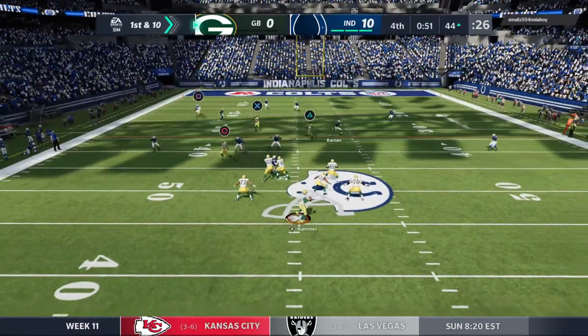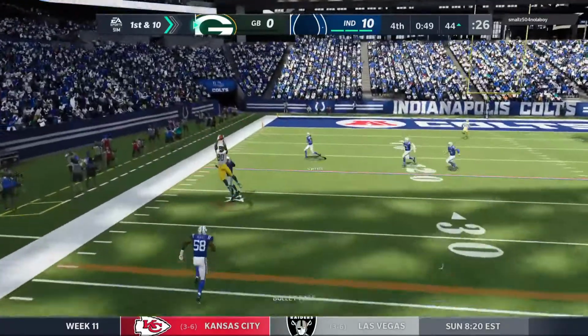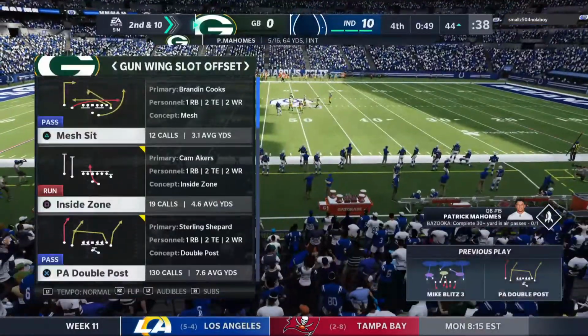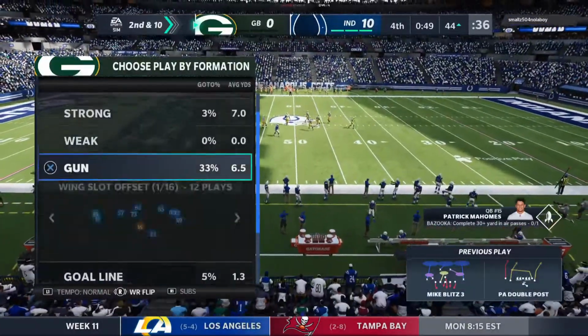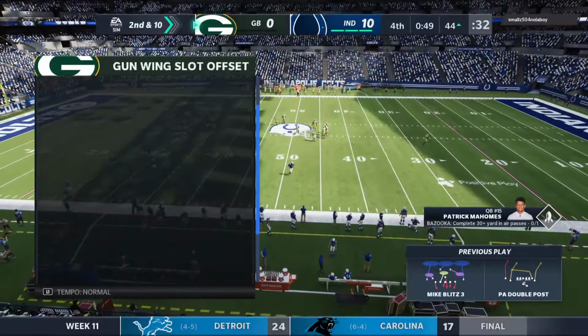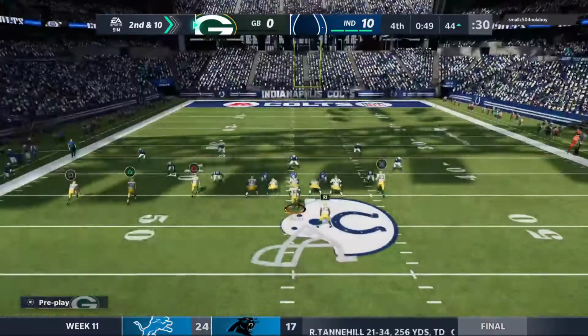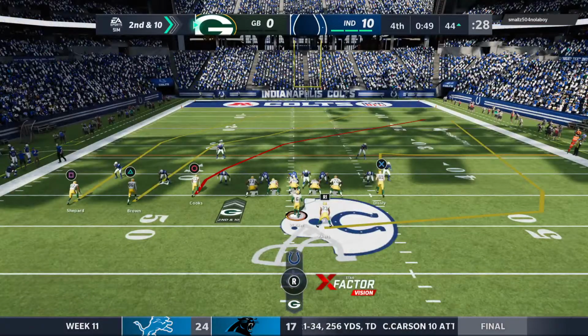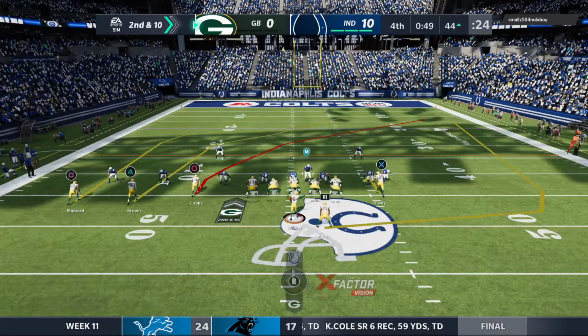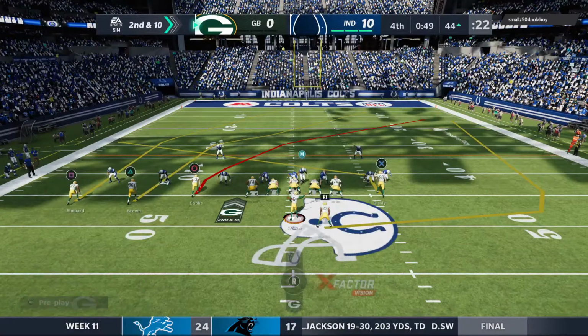Mahomes to throw. And that is incomplete. He couldn't hold on through the contact. Brings up 2nd down. And that's one of those plays where it's hard to keep 2 eyes on the football when you know the contact's coming, let alone getting 2 hands around it, hugging it to your body, and absorbing the hit.